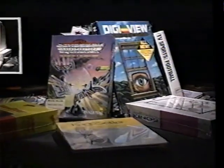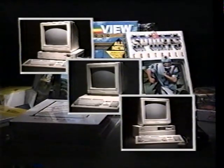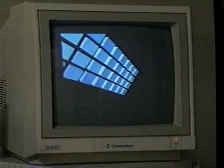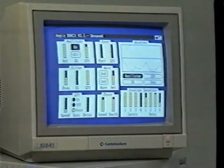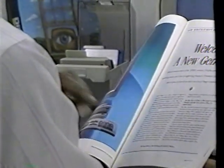The Amiga computer. Since its introduction in 1985, the Amiga has turned more heads with its amazing ability to support animation, graphics, music, publishing, education, entertainment, and more. Amiga World Magazine has been there since the beginning.